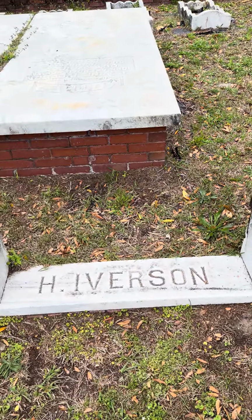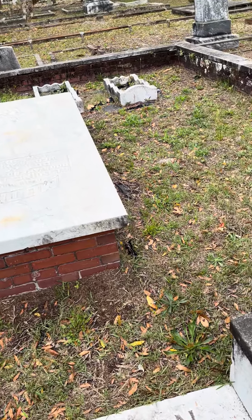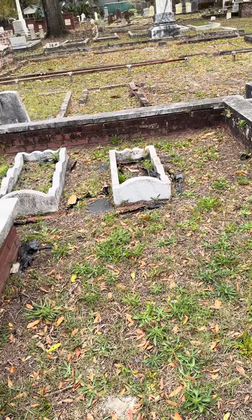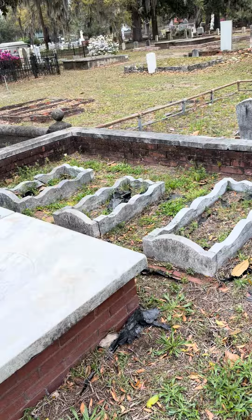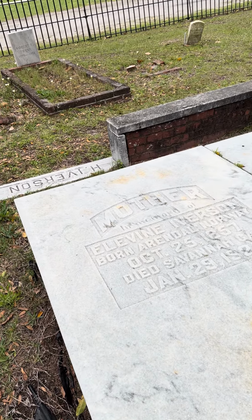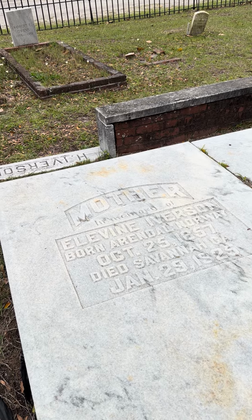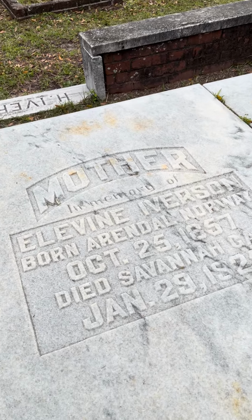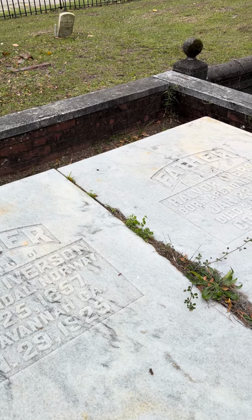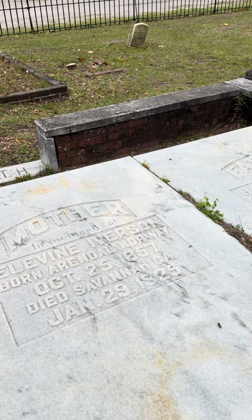I wanted to introduce you to the Iverson family. As I was walking past, I saw this and I thought it was beautifully sad. This is a father and mother. As you'll see by their stones here, they were both from Norway. The mother was born in 1857 and she passed away in 1925. The father was born in 1849 and passed away in 1924.